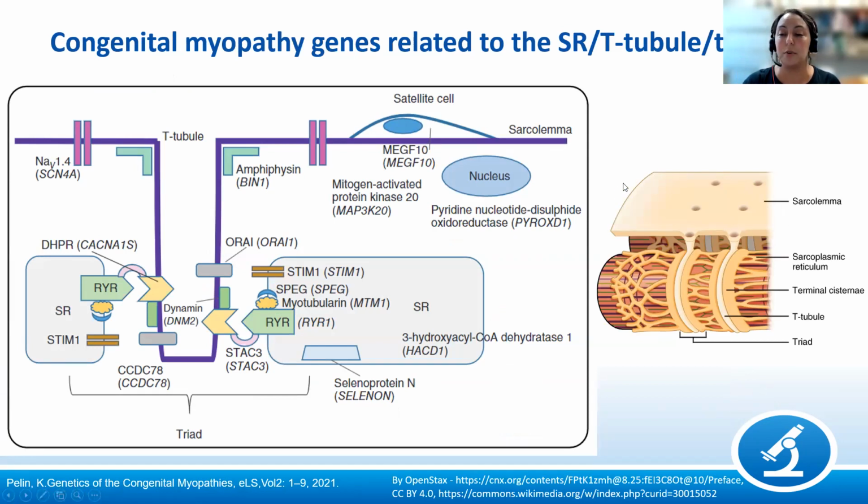And so to start a review of these structures, the sarcoplasmic reticulum is a specialized smooth ER that is found just in skeletal muscle. It wraps around myofibrils, and its main job is to store calcium and release it at the appropriate time. The T-tubule is an extension of the sarcolemma, or the cell membrane, that wraps around as well. And the T-tubule is where the signal from the nerve eventually extends to the sarcolemma, down to the T-tubule, and down and wraps around the myofibril.